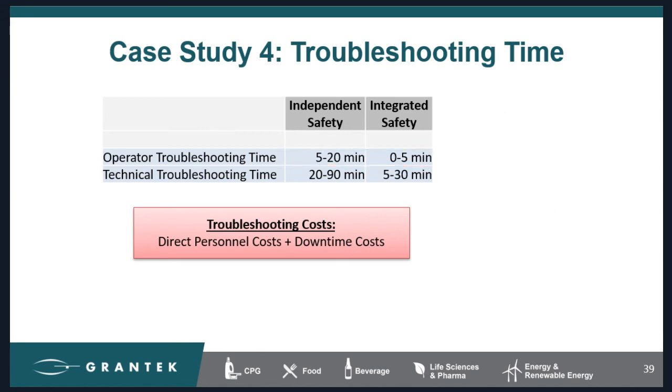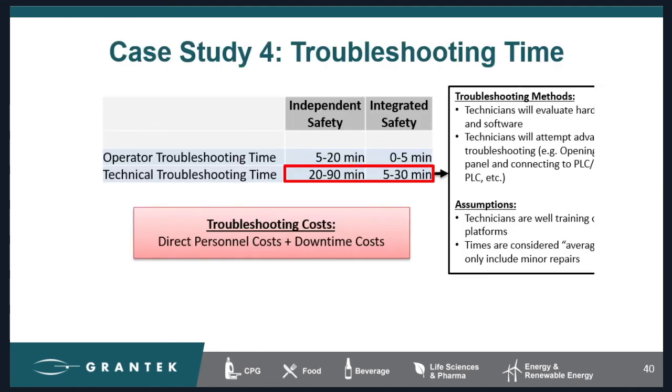Now, technical troubleshooting time is meant to represent anything outside the expectations of an operator making a simple fix. In this case, we use times which reflect our Grantek engineers, qualified professionals who understand the system. So arguably, these numbers actually could go way up if you have an unqualified staff or someone who doesn't really understand the technology of the machine. So in addition to more diagnostic information being available in an integrated safety solution, there are just fewer systems to evaluate.